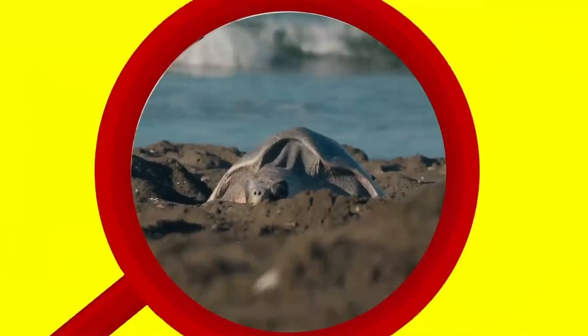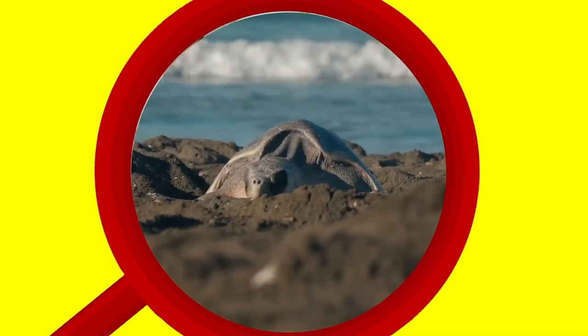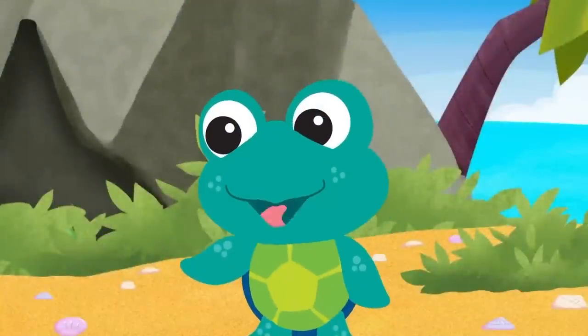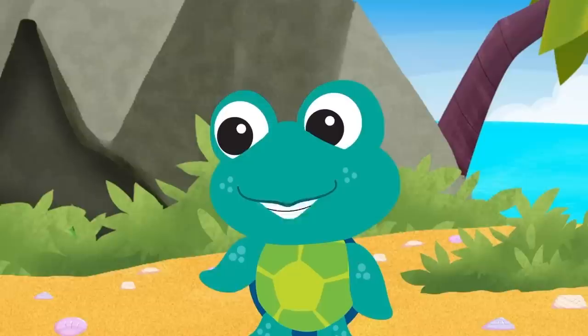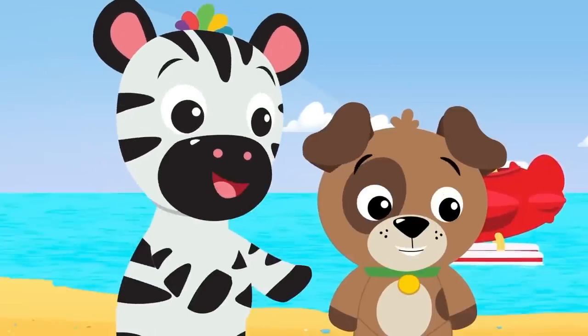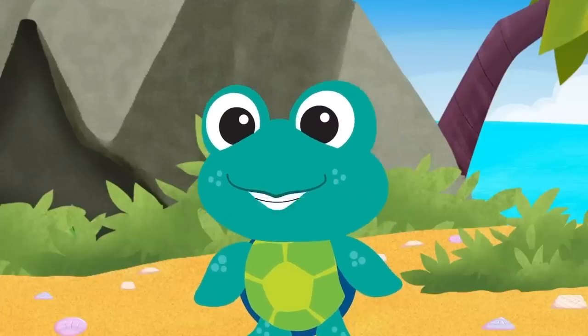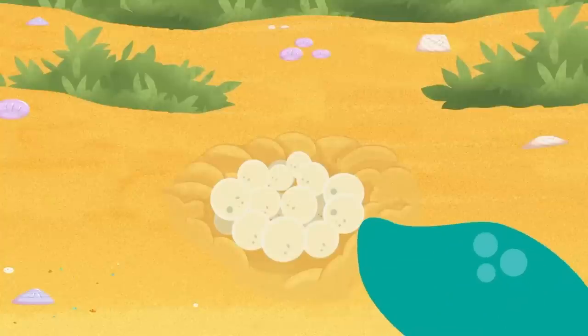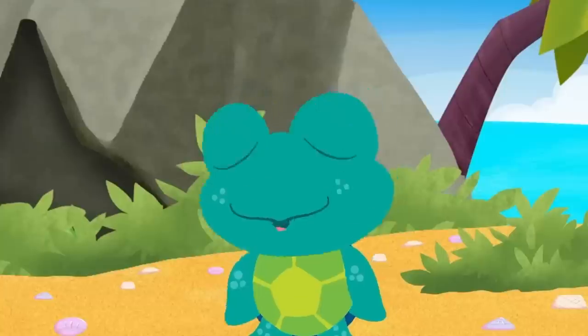Why do sea turtles lay their eggs on the beach? Sea turtles need a warm place that's also safe for their eggs to grow and hatch. Oh, the beach has the ocean and the sun, so it's perfect for that. Did you know that when sea turtles are born, it's called hatching? That's when they come out of their eggs onto the sand. No way! Uh-huh, that's right. And the mama sea turtles like to make a nest for their own eggs where they hatched when they were baby sea turtles. Cool, huh?